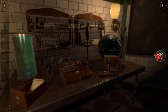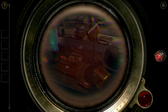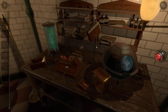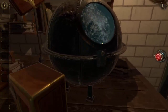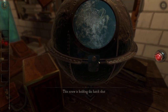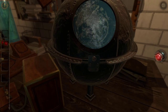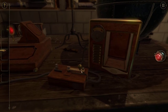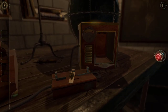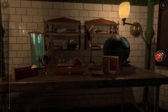Weird. Do I need you? Book here. Can I open it? Nope. How about you? What are you? There's a screw holding the hatch shut. Okay, so I need a screwdriver. Screwdriver? Apparently not.